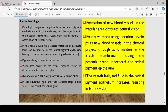In the non-exudative type of macular degeneration, excess metabolic byproducts form and accumulate in the retinal pigment epithelium, leading to formation of drusen, which are tiny yellow spots. So we have pigment changes over the macula, and then vision loss occurs as the retinal pigment epithelium detaches and becomes atrophic. Non-exudative macular degeneration normally progresses to exudative macular degeneration.